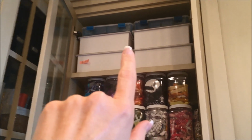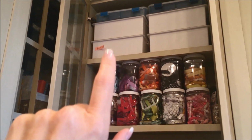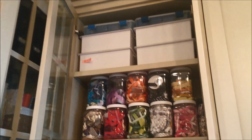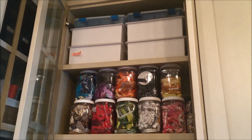These white boxes up here just hold a bunch of adhesive, all different kinds. So liquid adhesives, tape adhesives, glue dots, and foam squares. I tend to buy my adhesive in bulk, either at warehouse sales or online when there's sales, and then I just store them up there and pull them down when I need more.